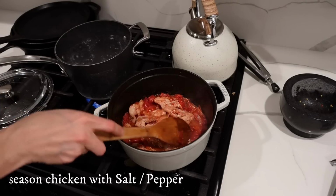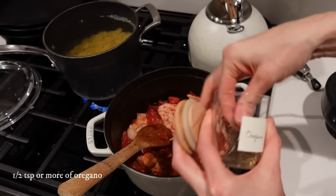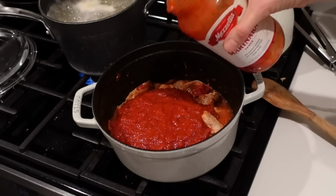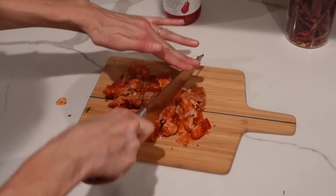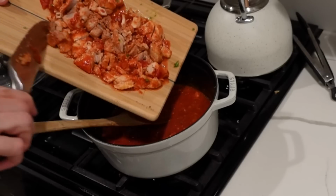I add a can of fire roasted tomatoes to it. You get your pasta going, and then I add in about a teaspoon of oregano to the chicken. Then add in 1 can of your favorite pasta sauce. I add in some basil, and then I chop up the chicken after it's been cooked, and I will add that back into the pot, and then you will just let those flavors simmer together.